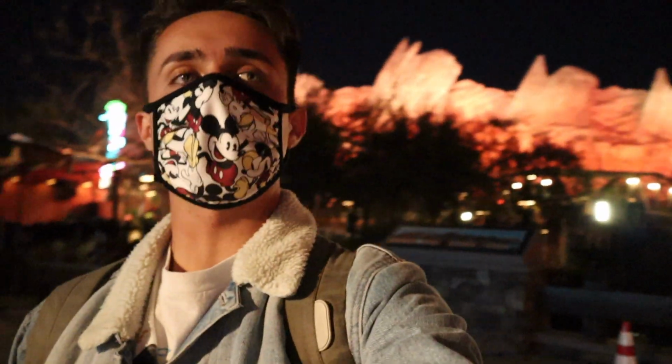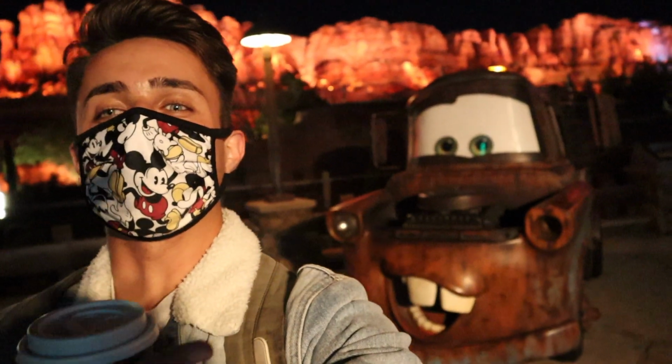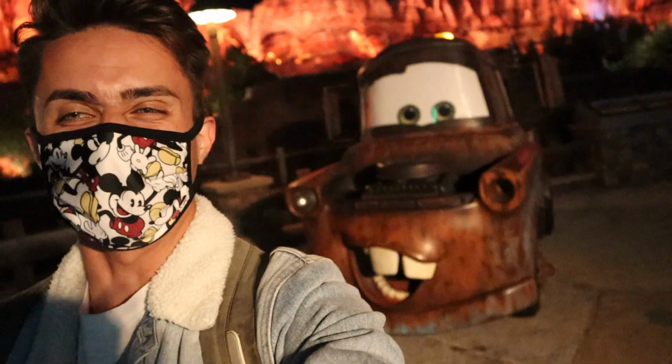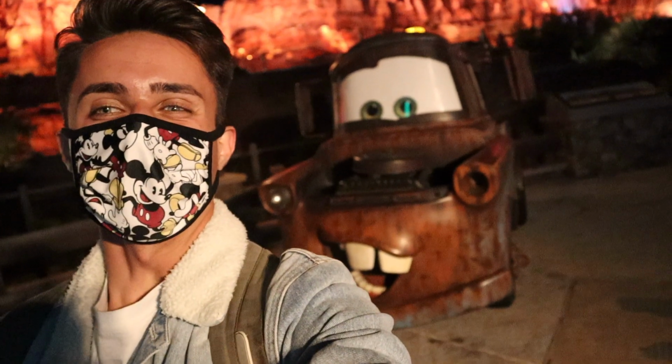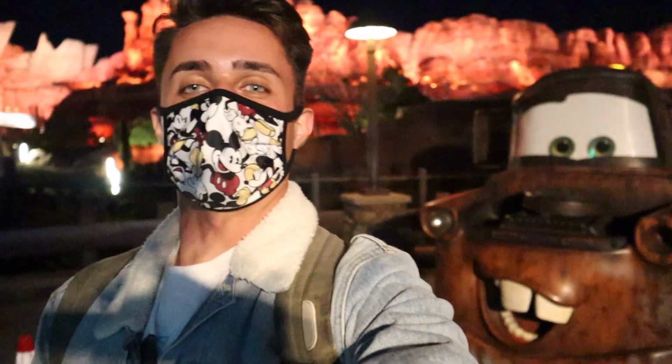Like I was saying, I had to end my night here in Radiator Springs next to my good pal Mater right over here. How's it going, Mater? Hey, I ain't never seen so many good looking smiles in Radiator Springs in my entire life. But again, what an awesome time here at a Touch of Disney. Glad I got to hang out with so many friends.